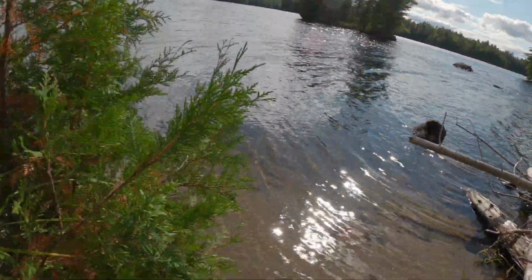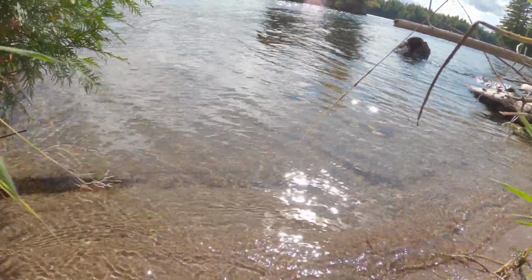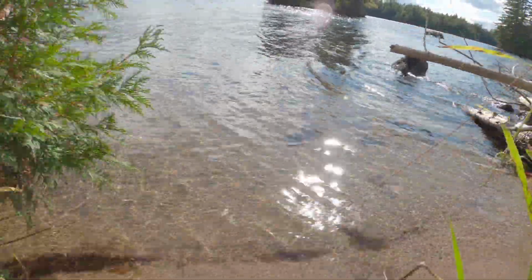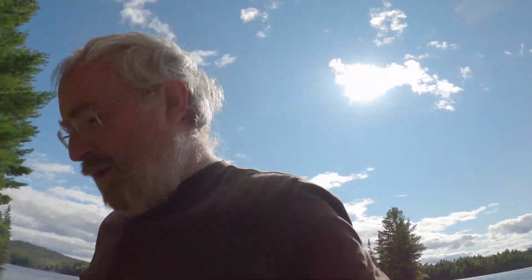I'm hoping to maybe go for a nice swim sometime while I'm here. It's nice sand, mostly all around where I am, and it gets a little weedy as you go out, but I have my water shoes, so there's no issues with that.